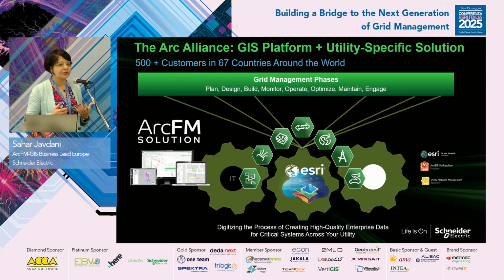I want to give you some information here about RKFM. We built on top of Esri for more than 40 years. We are bringing utility-specific tools and capabilities and out-of-the-box custom tools to help you to integrate your data right from GIS to downstream systems. More accurate, more efficient, and more cost-effective. Let's do it.